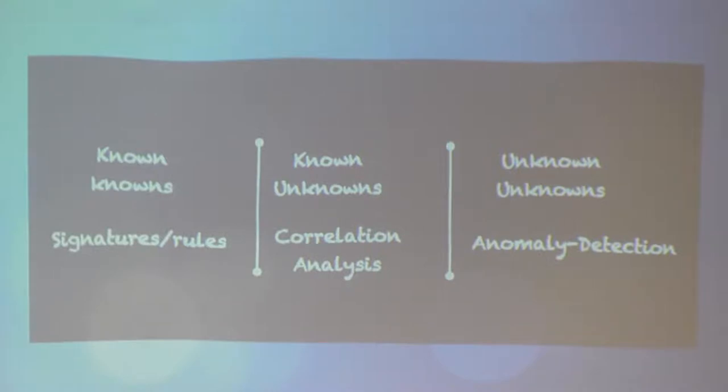Known knowns are pretty explicit, and known unknowns are an interesting category of threats. Most of the time, we can see certain footprints, like signatures and characteristics of threats, in the system. But as they evolve and update their configuration, there are a lot of new things going on, and it becomes a method of using volume instead of sophistication.